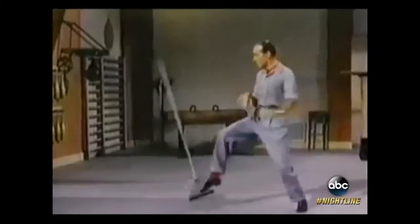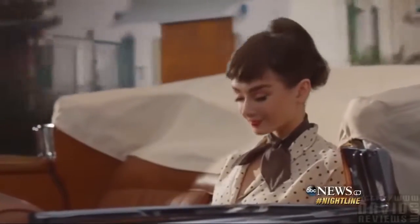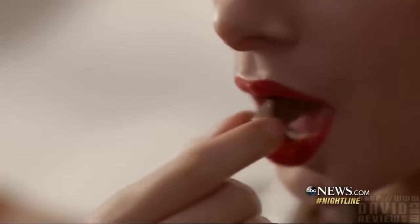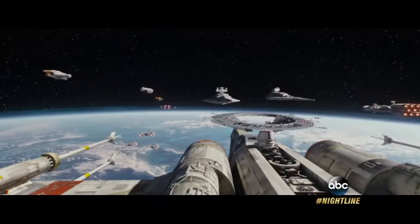Some of the objections I've heard about this makes references to the Fred Astaire with the Dirt Devil. Nothing escapes the power of a Dirt Devil. Or Audrey Hepburn selling chocolate. But that's not what we've done here. I'd like to think that the role that we gave Tarkin in this film is one that Peter Cushing would have been really very excited and happy to play.